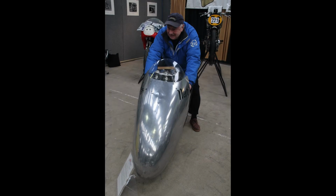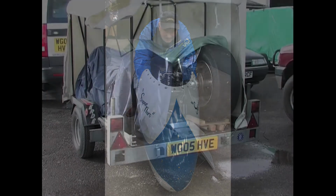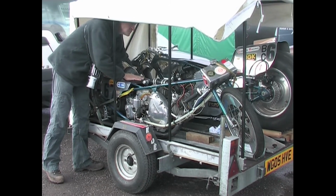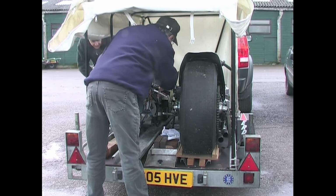And there they are, safely inside with one of their many admirers. And we can now turn our attention to Mouse and Super Mouse as we take them out of my motorcar trailer. A job in itself, but at least they were a little bit lighter and easier to handle, as you will see.